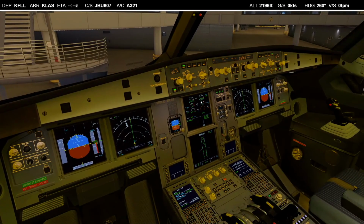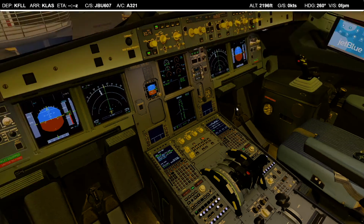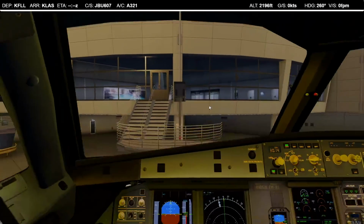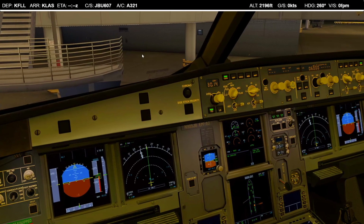Parking checklist. Engine brake. Engine brakes. Sorry, I'm getting a bit tired here. Parking brake is on, engines are off, wing lights are off, and fuel pumps are off. Parking checklist completed. And we are not securing the aircraft. In reality, it would now head back on an all-night flight back to Fort Lauderdale. So I will leave everything as it is.